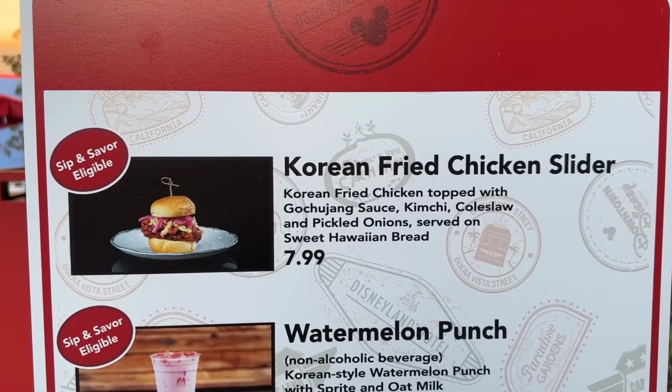Ooh, I also really love those pickled onions too. Wow, I'm pleasantly surprised at this. And also they do offer a sip and savor portion for this, and you can use their tab on that. So yeah, this is definitely worth trying.